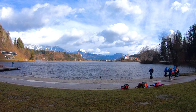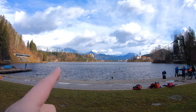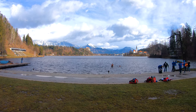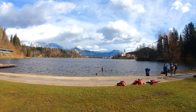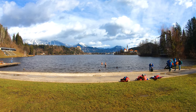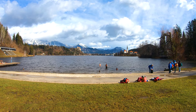Now it's sunny on Bled. You can see these beautiful mountains and the castle up there and the church here, and also Norwegians who swim on this sunny but really cold and windy day.